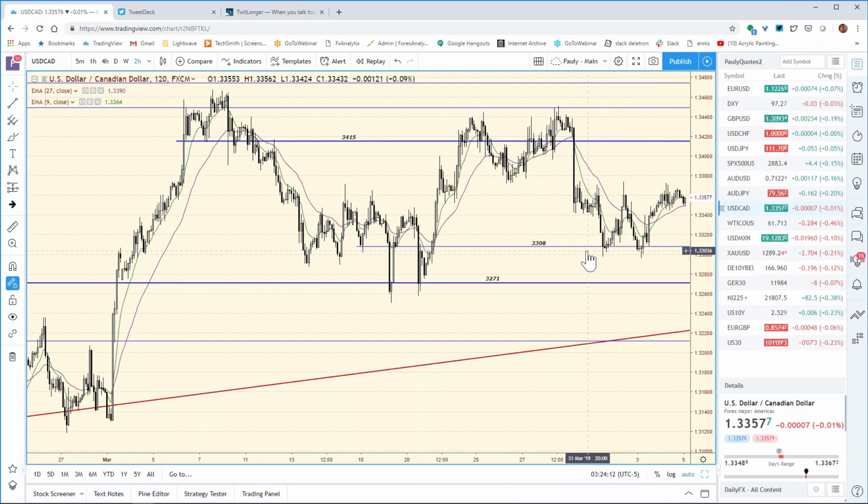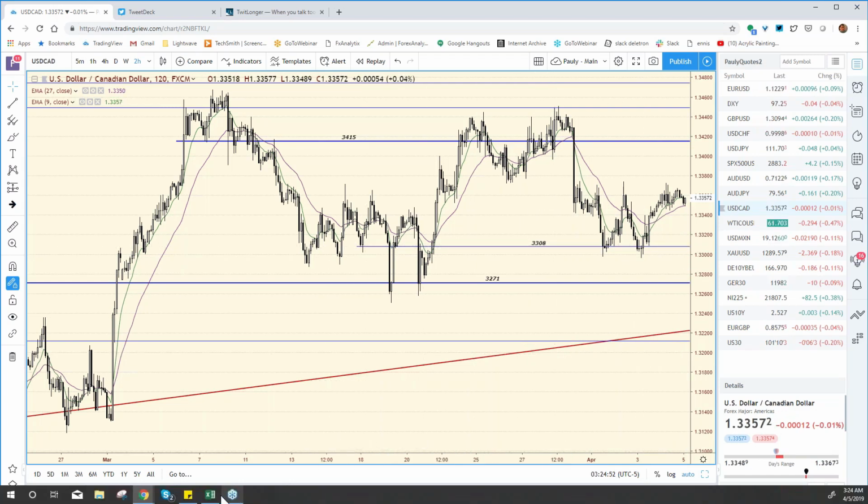With support, well, it's our old friend 33.08. If for some reason we get strong data, it doesn't mean we couldn't take out 33, but let's say we saw a strong Canadian number coupled with a not so great U.S. number, yeah, we could go in and break to these new lows here. Test these lows here at 32, easily take out this 32.96. But the key will be the 2-hour close at 33.08.